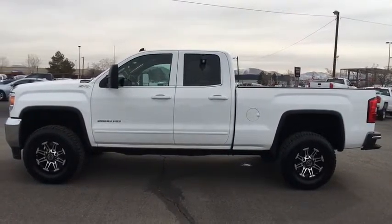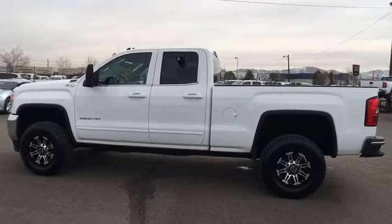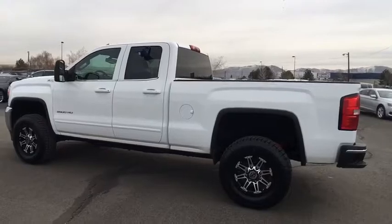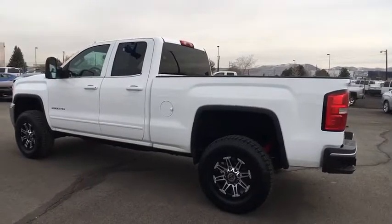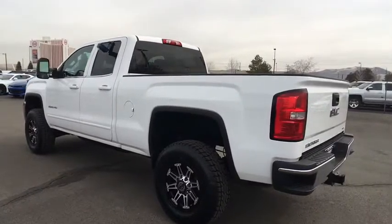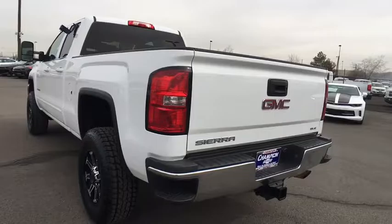Sierra 1500 now comes standard with a Vortec 6.2-liter and 5.3-liter V8 engine and an electronically controlled automatic transmission that combines high max hauling capability with precise control. This vehicle has less than 25,000 miles. Here are some of this vehicle's great options.